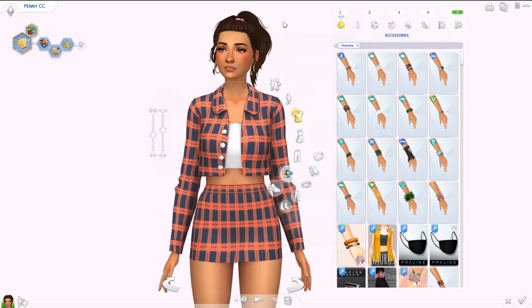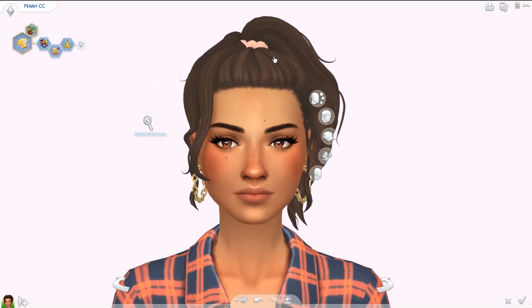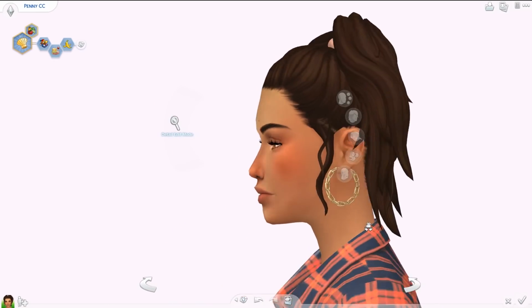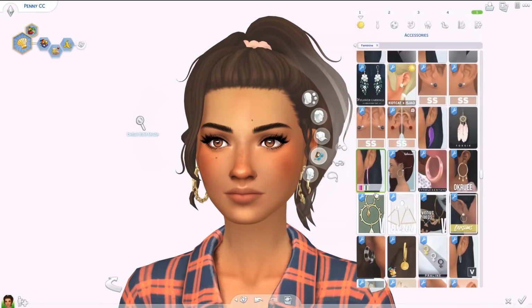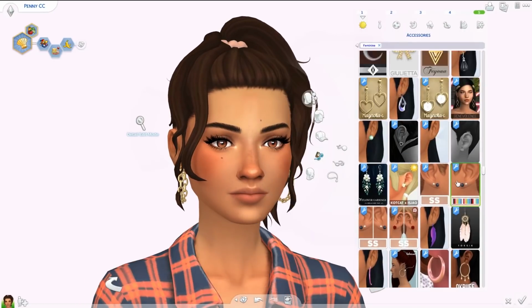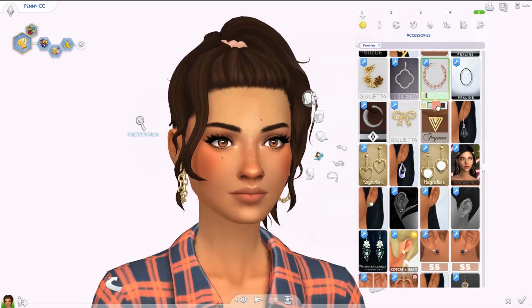And then I have one more pair of earrings, which are these Kiara chain hoops. They're really big hoops made of chains. I like them a lot. A little bit Alpha, but honestly the quality looks so good. I really don't mind, and I'm assuming these just come in different metallic colors. Yep, I love them. So cool.